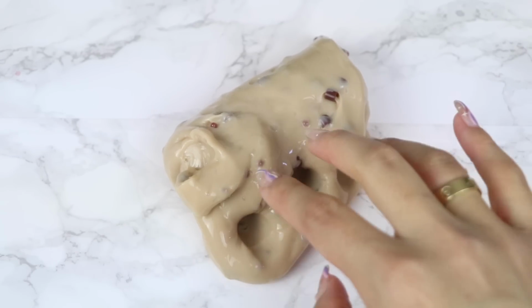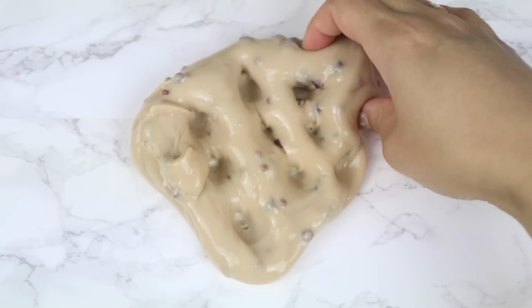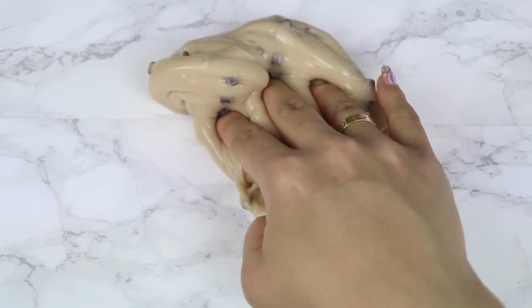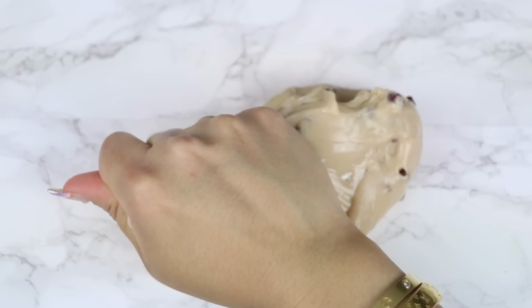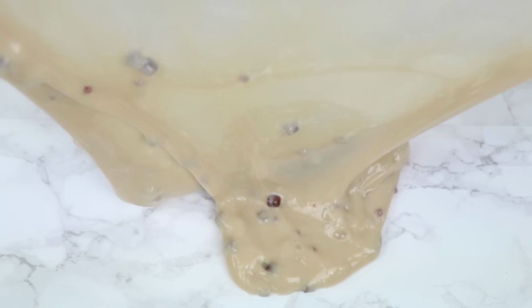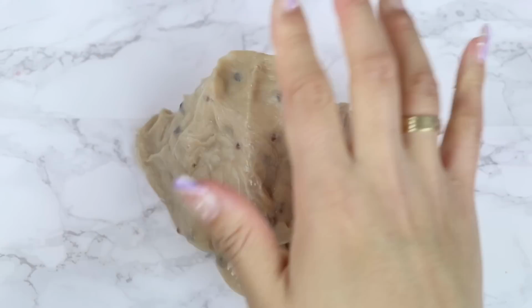The container says that this slime has a fun scent, but I really couldn't smell any scent with this one. It definitely doesn't smell like cookie dough. It does have some bead fallout, but other than that, I thought this was a decent store-bought slime compared to some of the other ones in today's video.